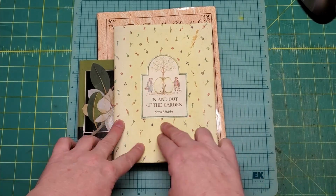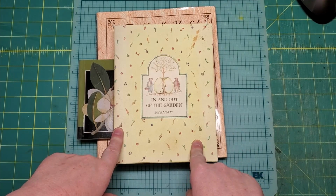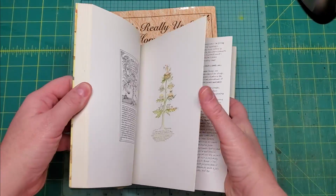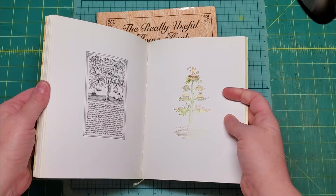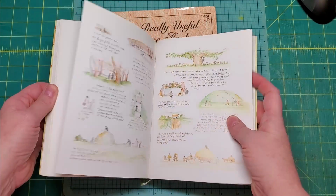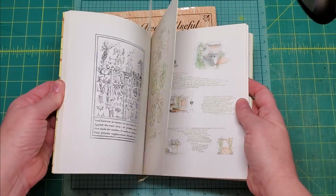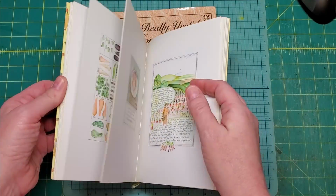The first one, this one I actually saw on Tracy Fox Love Junk Journals, and the illustrations in here are just adorable. Like, can you imagine what a cute card or tag that would make? There's lots of illustrations in here. So for sure, this is a great book to find.